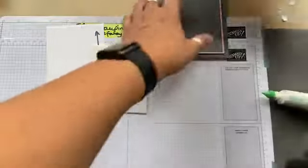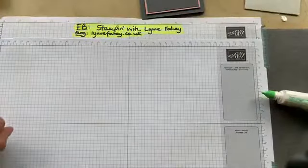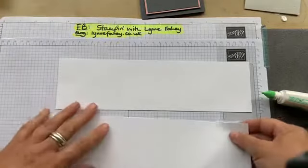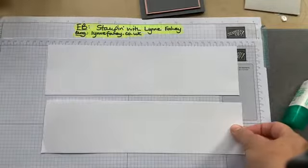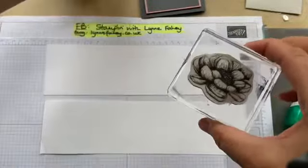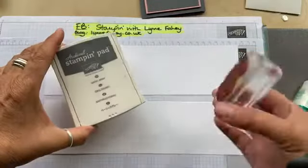So that's my card base. Let me get that out the way. Okay, so now we're going to do some stamping. I've got 2 pieces of card, just regular Whisper White, and I have this flower stamp that I'm going to be using, and I'm going to be using the Basic Grey ink as well.